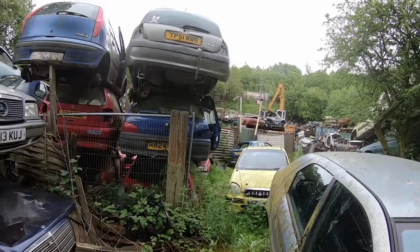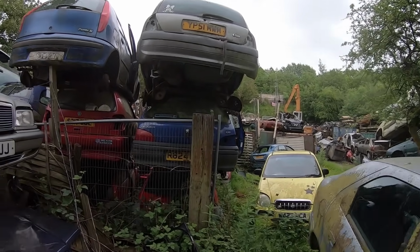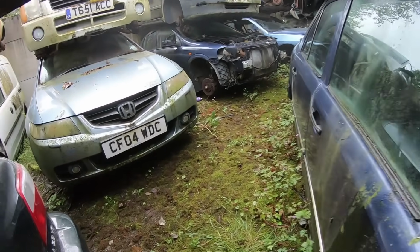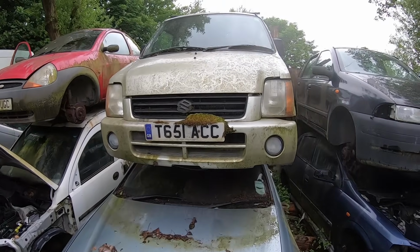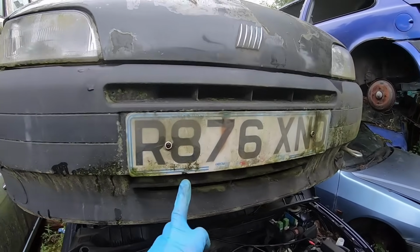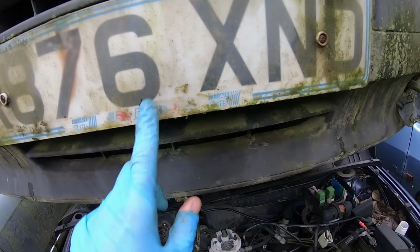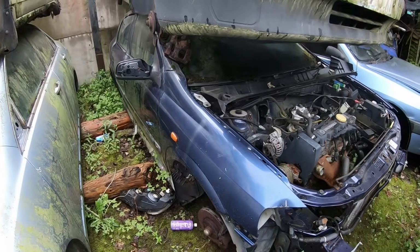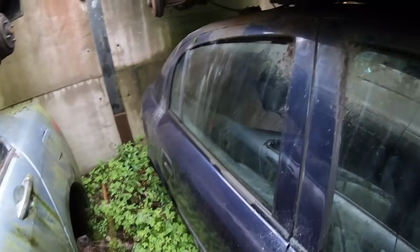In fact, I think I've just detected a midget on top of there. I could be wrong. No, it's an MG Midget. Some of these are cars I won't fit. An R-Edge Punto. Fiat Punto. What a lovely registration plate. Oh, Family One engine. Yay! Astra Mark IV.